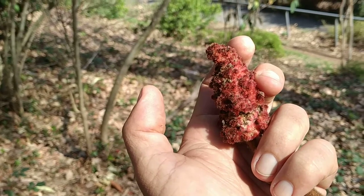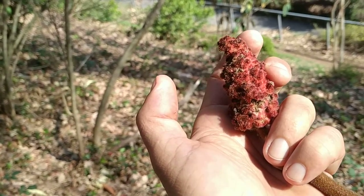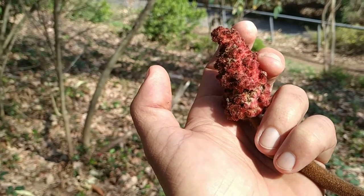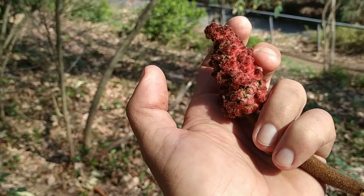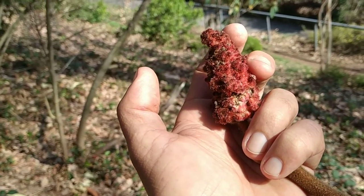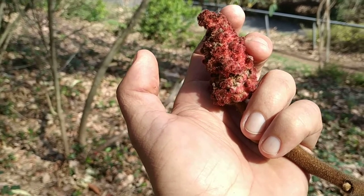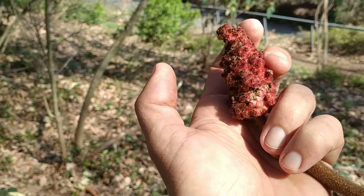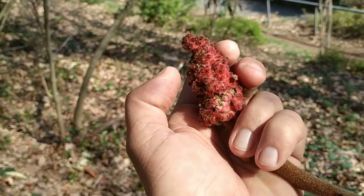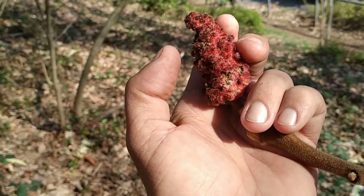Wouldn't it be nice if there was something like instant vinegar? Some dry powder you can just mix with water to get vinegar. Wouldn't it be even nicer if this grew for free in the forest? And wouldn't it even be nicer if it was not seasonal but available all year round? Yeah, that would be basically perfect. Well, introducing the fruit of the Staghorn Sumach.